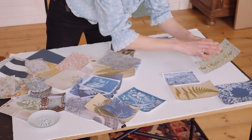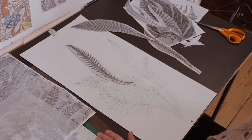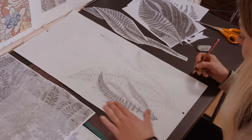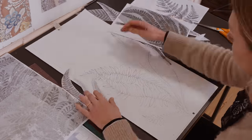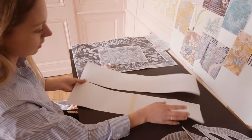I use mood boarding to come up with a custom design inspired by the woodlands in our garden. I wanted a wallpaper which introduces a bit of drama to make this entrance a more intriguing space, with ferns as the main theme. Once I had my base design, I put it into repeat.